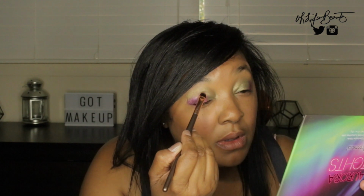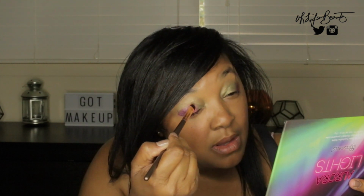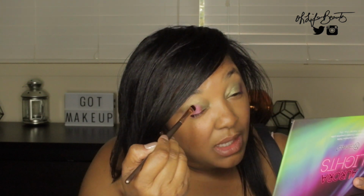It's a beautiful, vibrant pink, and it's called, again, Fluorescent. I'm just going to blend that in, get really close to my lash line, the tight line area. That's what it looks like so far. I really like how these shadows are performing, even without any wetting on my brush. And could you imagine, if you wet the brush, how even more intense those colors would look? Such a pretty color.